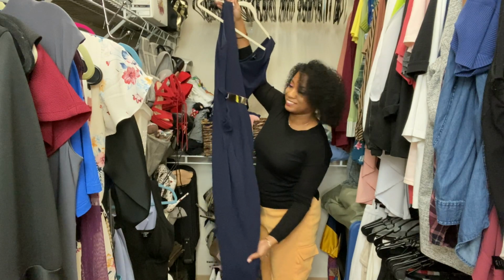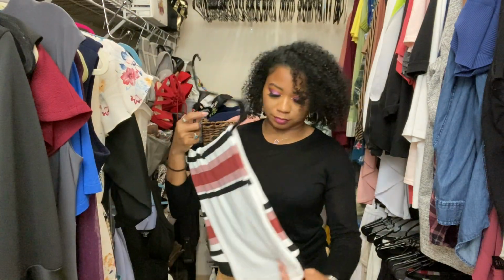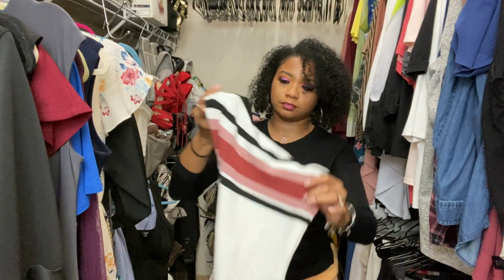I've worn it a couple times, and it's just one of my favorites, and it's not going anywhere anytime soon, so I love that one. This is like a sweater toque dress that I got maybe again like 3 or 4 years ago.